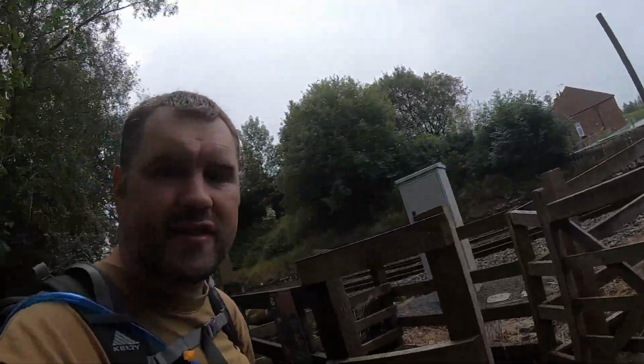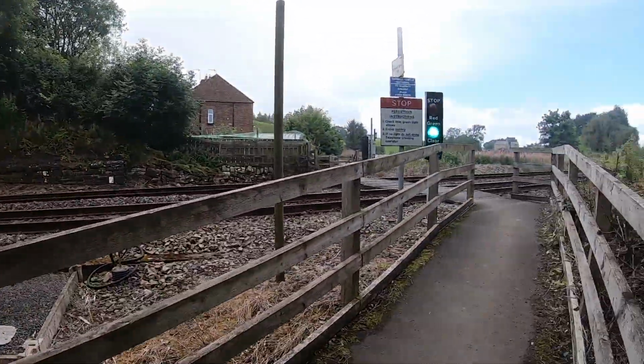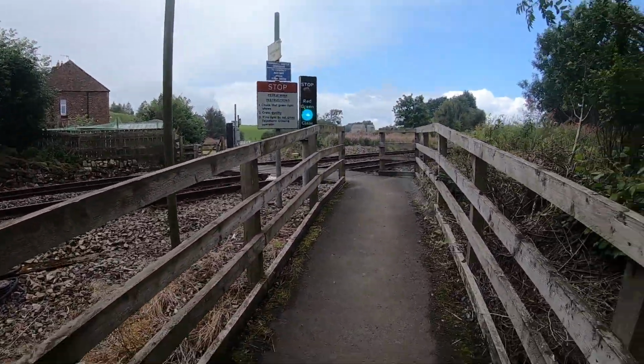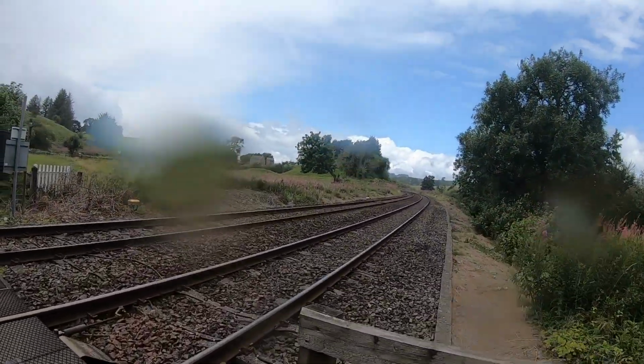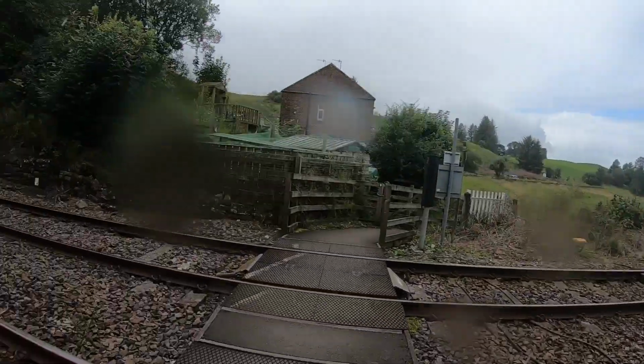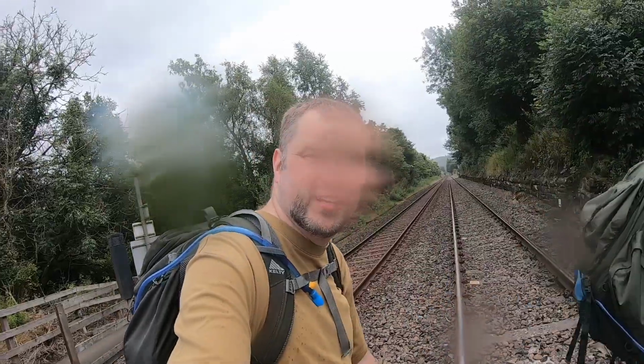Okay, this is our first railway crossing of the journey now. Luckily it's green, it says it's clear, so we can cross. This is the main line between Newcastle and Carlisle that we took to get to Newcastle on the way here. Wonderful. Okay, here we go.